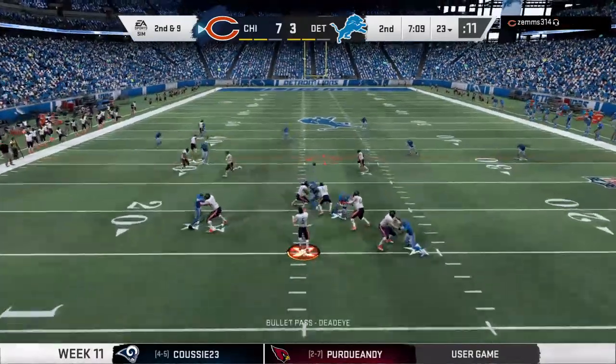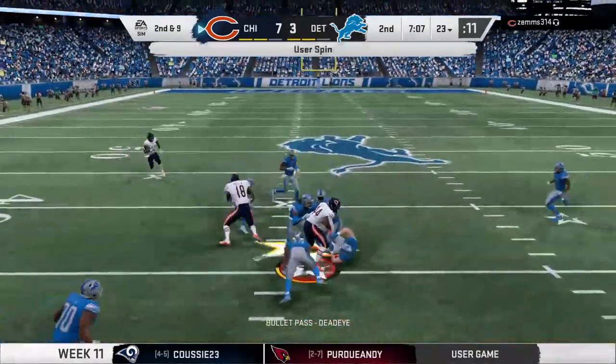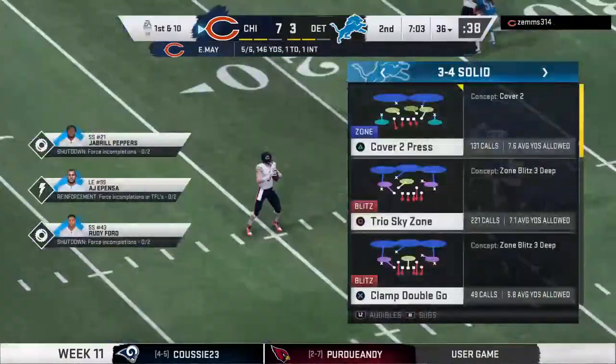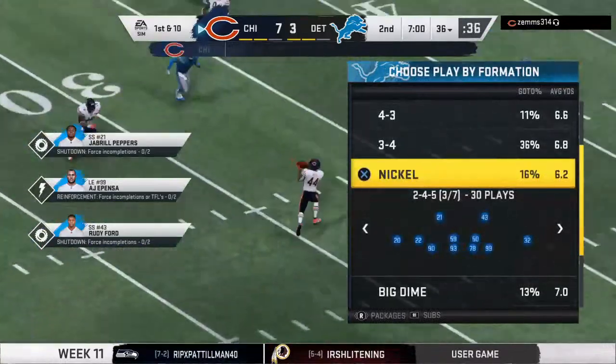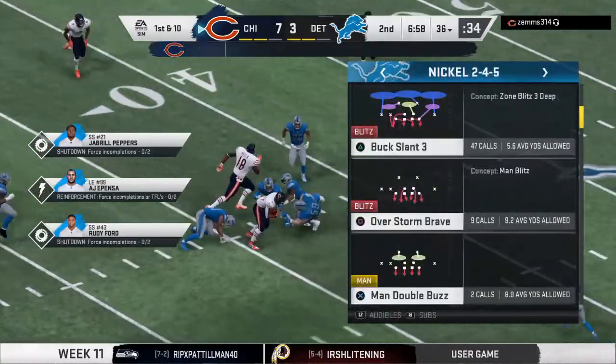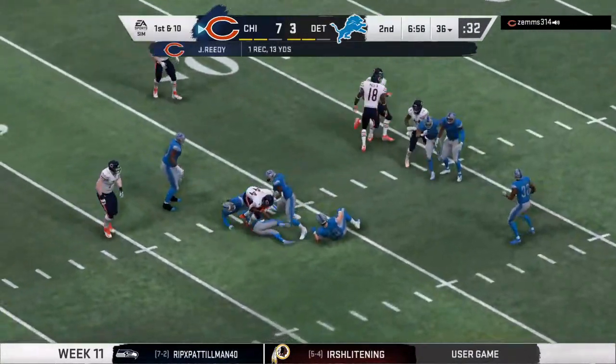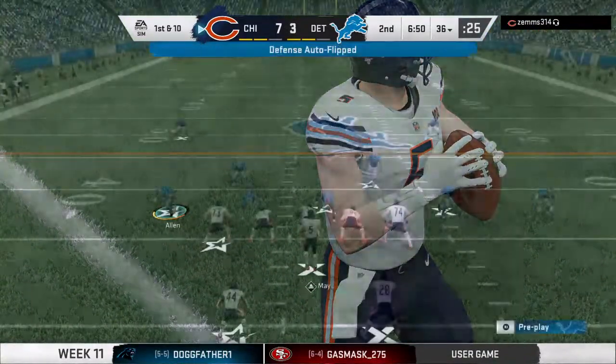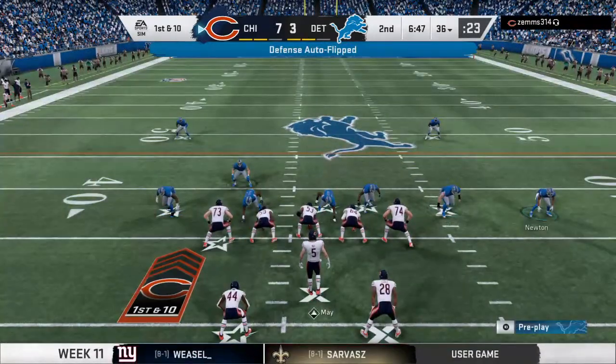To throw on 2nd down. May, and he'll dump it underneath to his running back. Complete. And he's taken down but able to slip across the 35. Mark that down as a pickup of 13, and the Bears have the 1st. 1st down, Bears. So from the 36 now, 1st and 10.